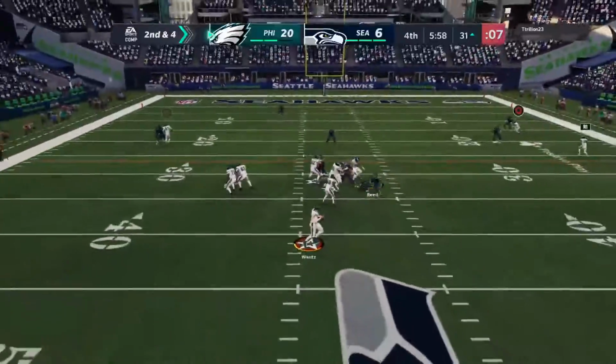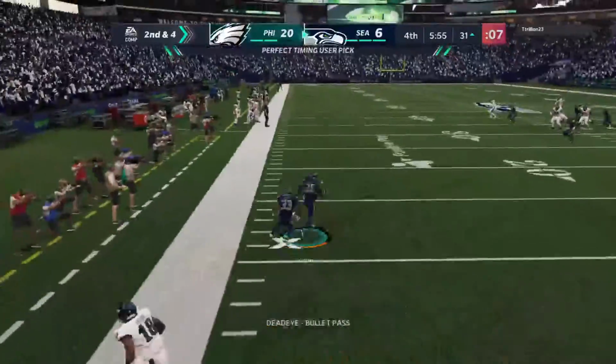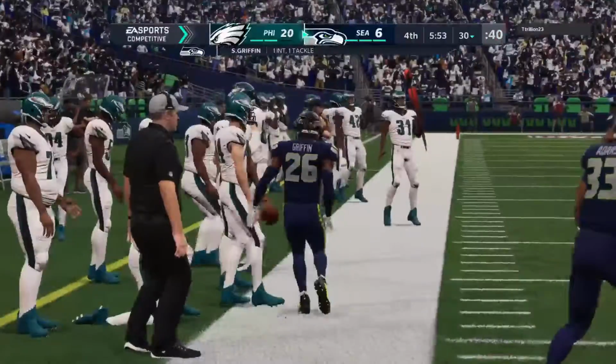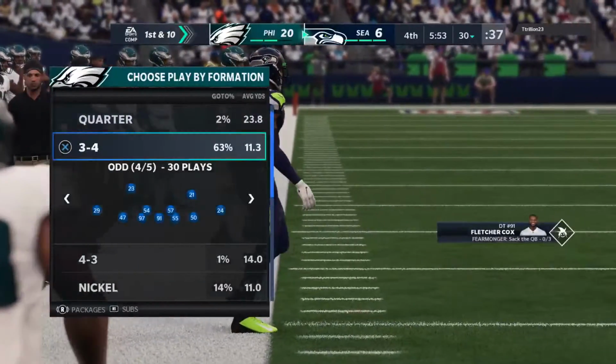On play action, Wentz. And intercepted, maybe the turning point they need. Shaquille Griffin with a pick. That is the play they needed in a two-score game here in the fourth quarter.